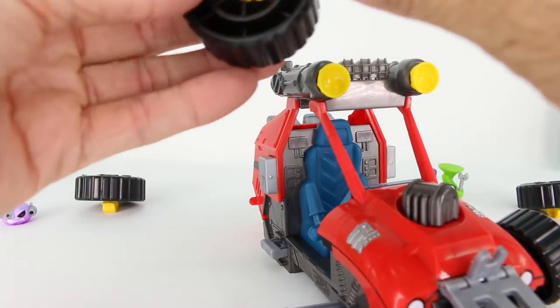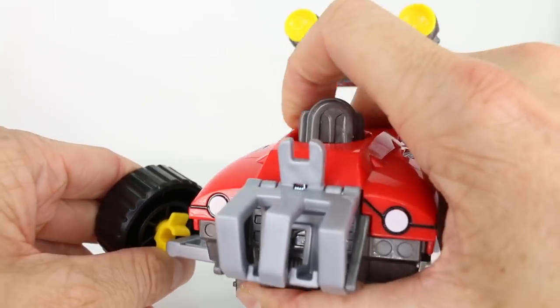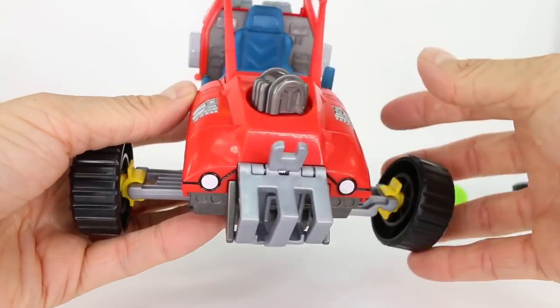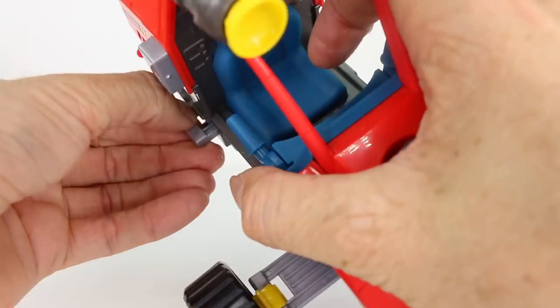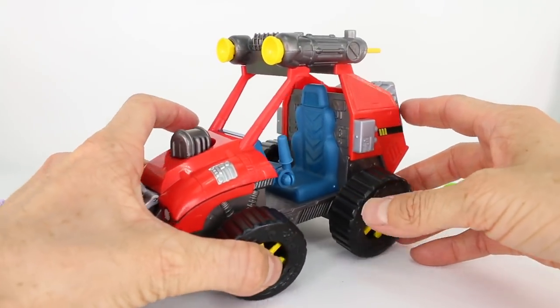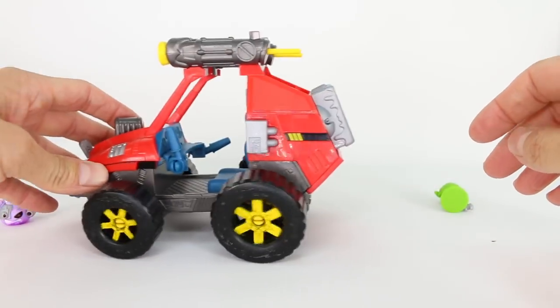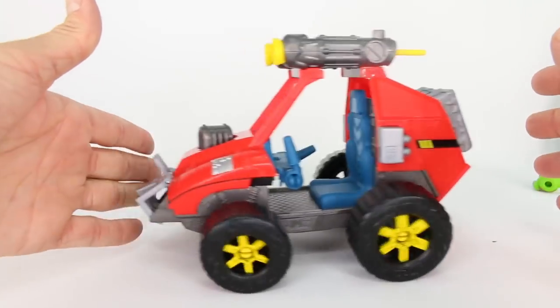Let's do the other side. We're gonna snap this one on as well. All right, so we have our 2 front wheels on. Let's do our back wheels. All right, so now we have our wheels on our robotic, very cool vehicle, like so. And then it does go back and forth like that.